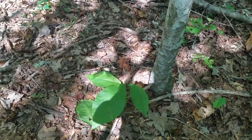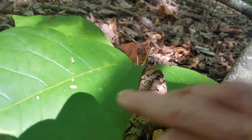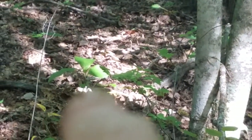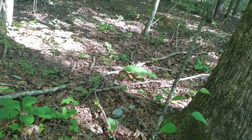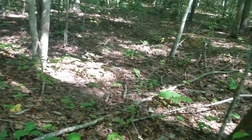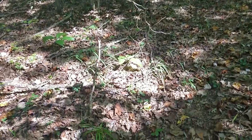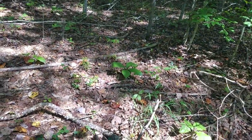And if you look, there are some little babies coming up. See that? Looks like something likes to eat the leaves off of it. There's another one right over there. See it right there? Right there. And right there. And right there. And over there. I may see about transplanting a couple of these. I'd have to look at what they really like, but it appears they like deep woods. I think they're kind of interesting. Yeah, see, there's a couple more. There's one, and there's one. Deciduous magnolia.